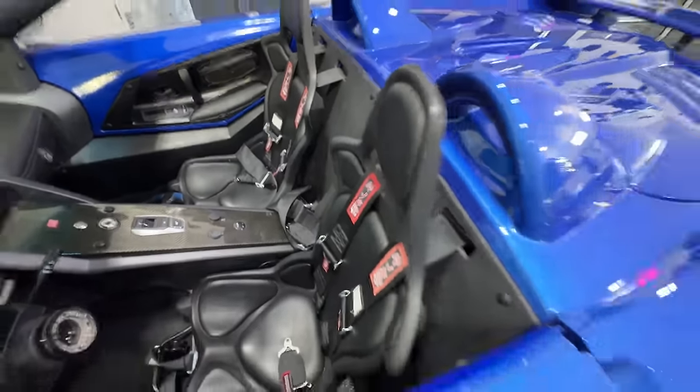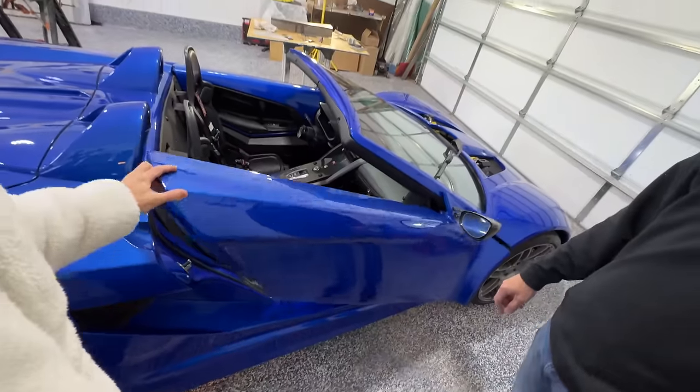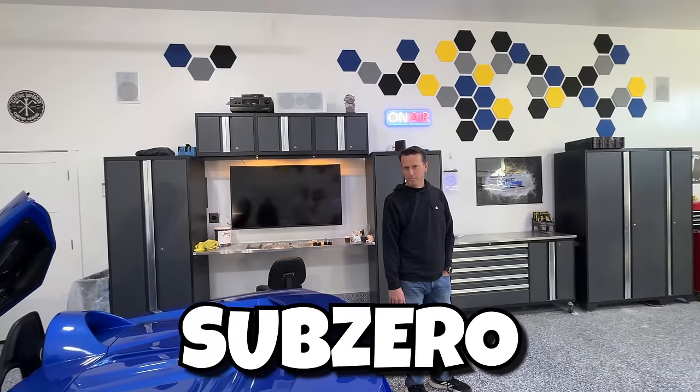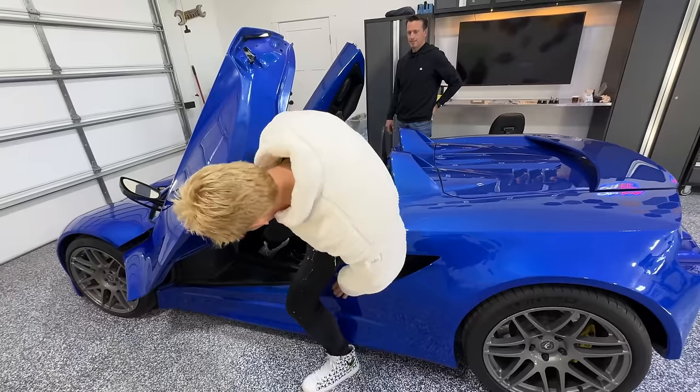Look at these seats. And also look at the back of this thing. Oh, it's got a backup camera. We came all the way out from Pennsylvania to see this thing. Look at this, when the doors are up, that is the coolest thing ever. Yeah, what would you call this color? Sub-Zero. Sub-Zero blue. World's first and only Tesla Roadster.